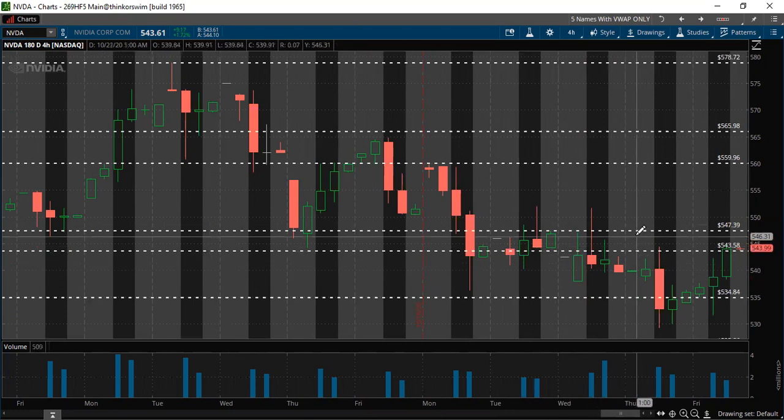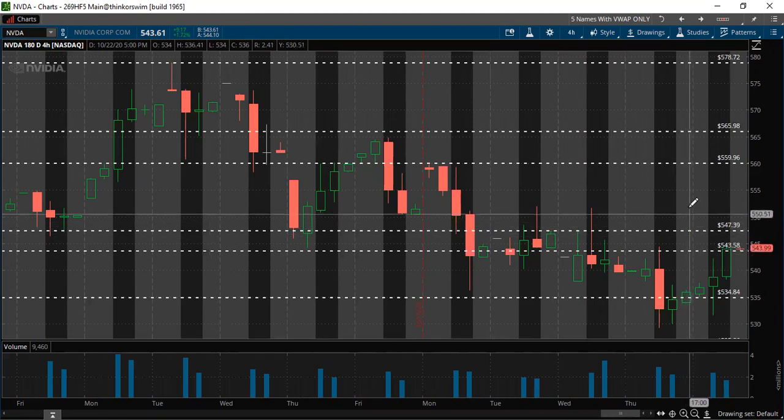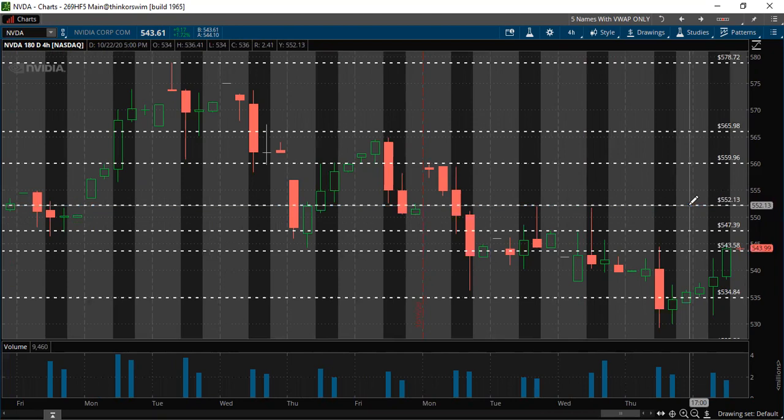So obviously, as you can see here, 548 has been resistance. We got wicked up here, pushed back down right here. This is a bearish candle, pushed back down, couldn't break it here. Again here, same here, we tried to break it. So I wouldn't necessarily enter at 548. I would say, okay, well, this is my first barrier, my first confirmation. I would probably enter right here.